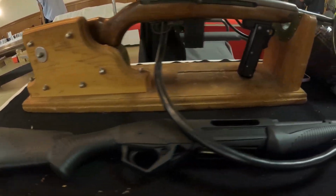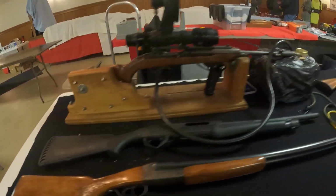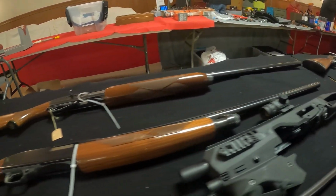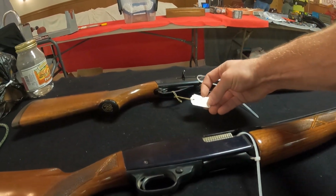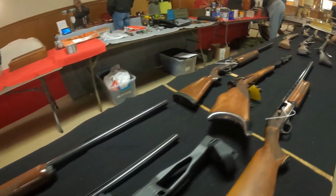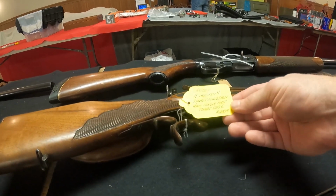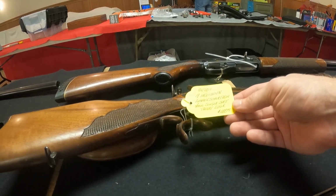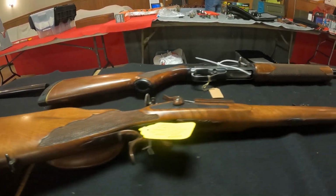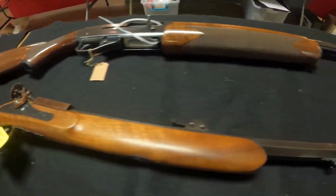What do we got here? Don't see no price tags. Oh, coach gun. Everybody needs a coach gun. Let's see what we got over here. Let's see some tags. We got a Remington 1187 12 gauge, 775. Old cap and ball. We got a Hermann, I can't pronounce that, 4mm single shot target rifle, 1200. Very, very pretty gun.